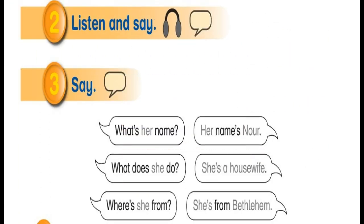Hala, what's your uncle's name? What does he do? Where's he from? Hala, what's your aunt's name? What does she do? Where's she from? Fiona, what's your mum's name? What does she do? Where's she from? Fiona, what's your dad's name? What does he do? Where's he from?